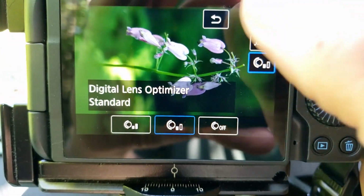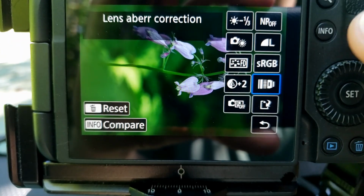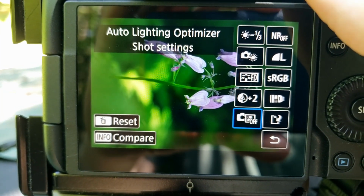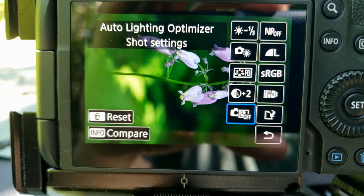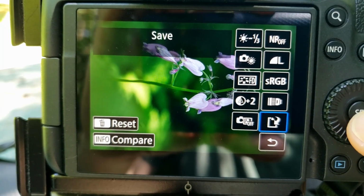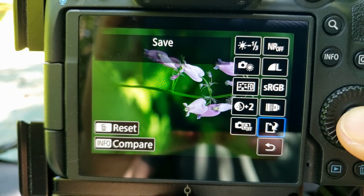We'll go back. I'm not going to touch that. And then we have auto lighting optimizer. Again, I'm not using that normally, so I'm not going to use it on this edit. And then I have the option to save. So not a lot here.